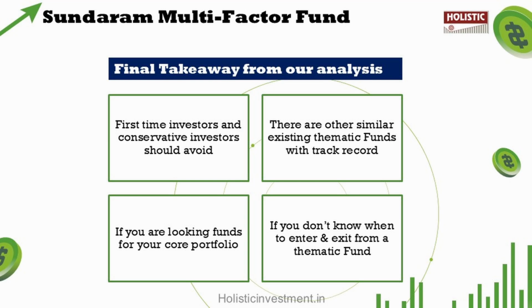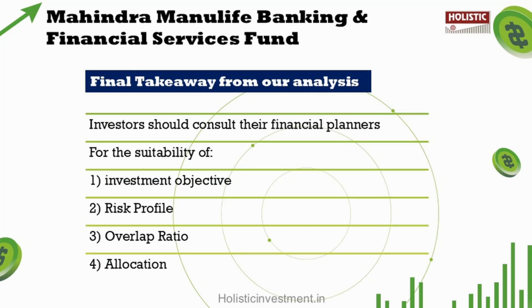And also, if you do not know when to enter and exit from a thematic fund like this, definitely avoid investing in it, because even for a seasoned investor, it's harder to predict. So it's better if you avoid investing in an NFO like this, especially a thematic fund. And as always, consult with your financial planner, because they will look into the suitability of the fund's investment objective, risk profile, overlap ratio, and allocation, and see whether it aligns with your investment goals, risk tolerance, and time horizon, and help you take better decisions for better outcomes in the long run.